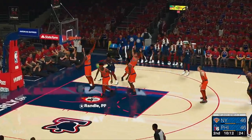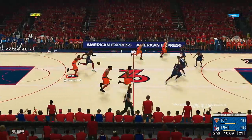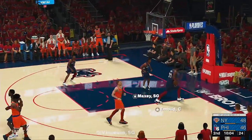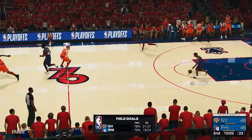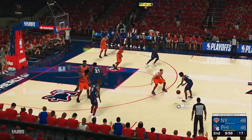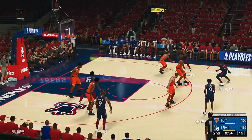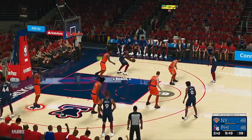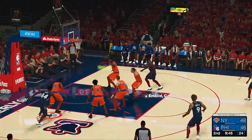Here's Maxey. Misses the 3. Well, the defense clearly was not interested in guarding him from downtown. They're very fortunate he missed. And those plays can make a difference in a game like this. Well, you know it's going to fire up, Greg, everybody on that bench. No, credit him for going for it, not settling, saying, I'm going to attack.